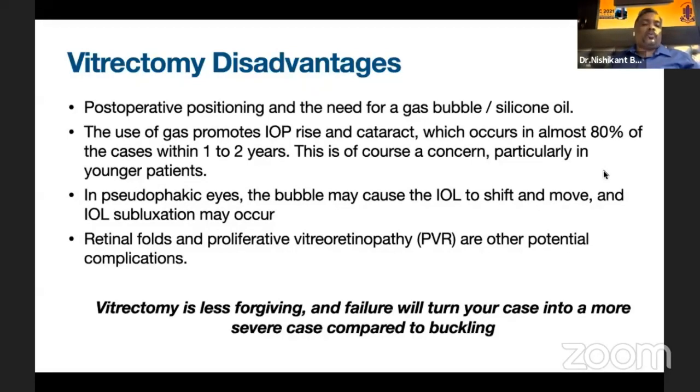But there's a disadvantage to it also. Vitrectomy requires post-operative positioning as per the gas bubble or silicone oil. It also causes a rise in IOP and cataract, which is almost there in 80% of the people, as we know. In pseudophakic eyes, it can cause an IOL to get subluxated or decentered, and retinal folds and PVR can occur. Remember one thing, vitrectomy is a very unforgiving surgery.